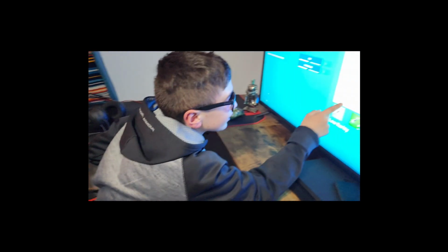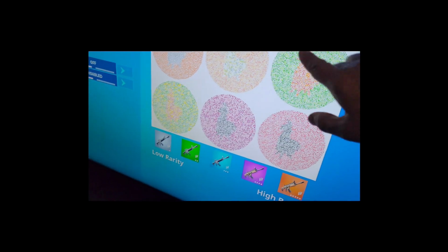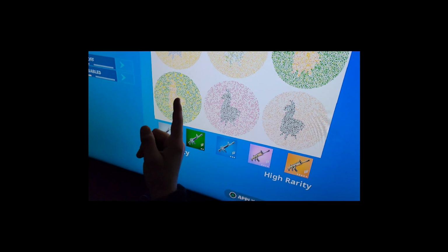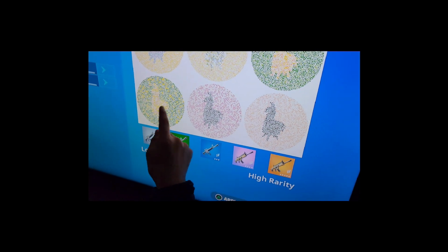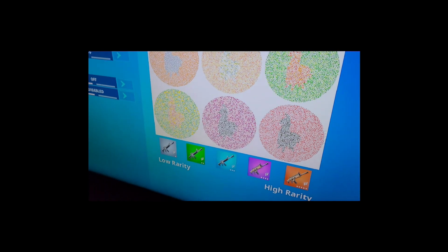That's amazing. But I can't even see the llama here. Or there. These two right here? Yeah, I can see the llama and all of them. Now it's very bright. Like, right here? Easy. Yes, you can see them all in the colorblind mode. Even with your glasses on? Yeah, I can see them. Are they brighter, though?